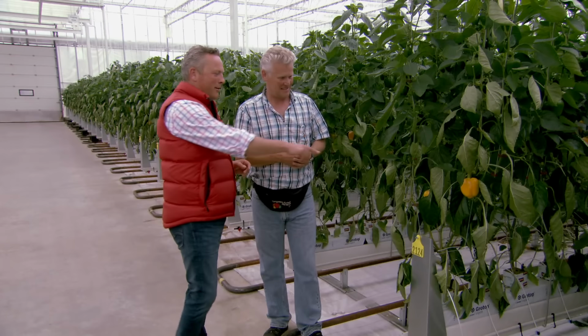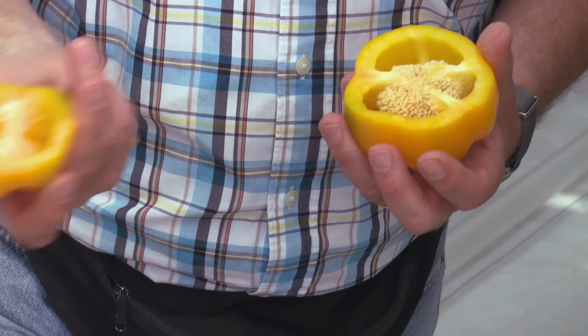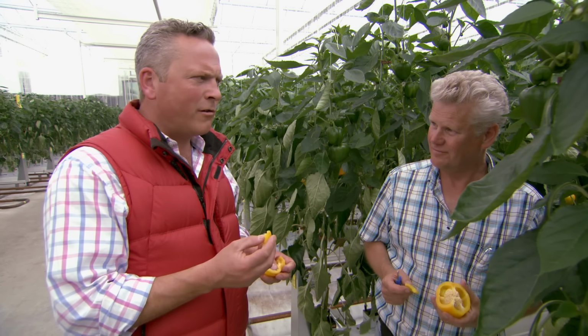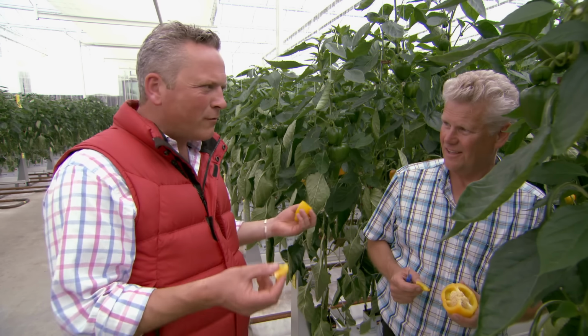Now, look, I'm dying to try one. What about that yellow one there? Is that ready to go? Yeah. Fabulous, look at that. Beautiful, beautiful pepper. Absolutely perfect. Now, I must confess, Gerard, that when I buy peppers, I don't really ascribe a particular taste to any of the colours. I mean, is there really much of a difference?